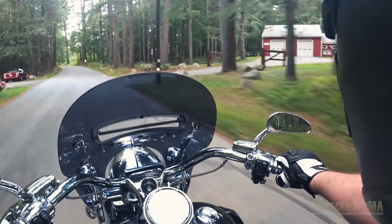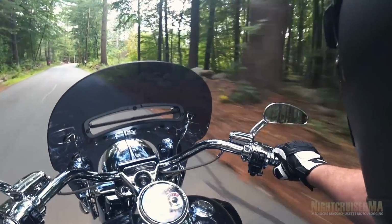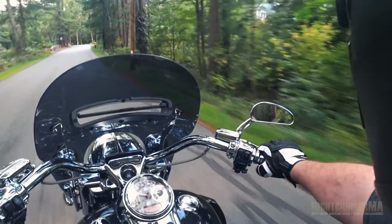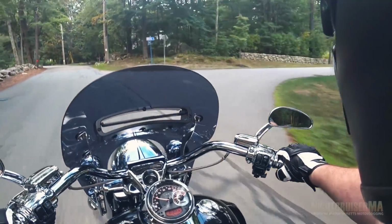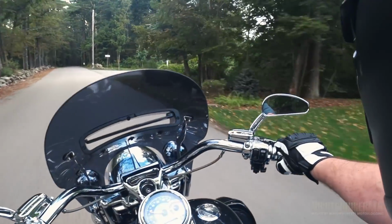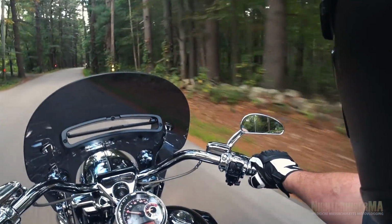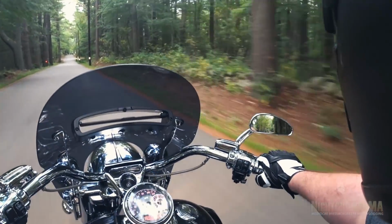A friend of mine does this thing where he's like, well, the Street Glide and the Road King, those are built for women. They're meant for women. They're women's bikes. Really? Okay, well, I don't think so. And plus, even if they were, I don't care. I think this is fantastic. I just think it's great. I think it's a fun bike.